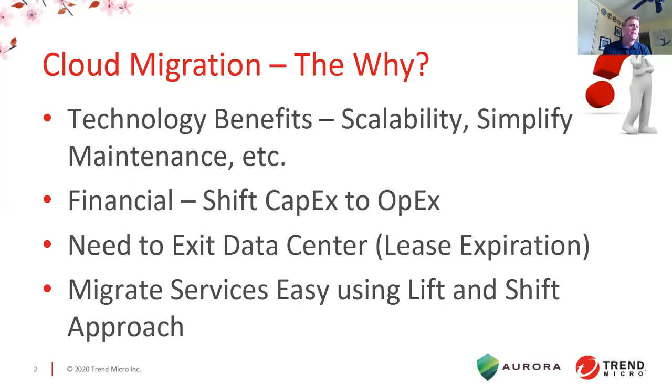You also have maybe a lease expiration as part of a data center exit or other things that might help drive that exit from data center technologies, like, again, adopting newer components that you're not making a big upfront investment cost on as well. And then finally, the ease of using a migration like a lift and shift strategy, where you're taking a workload that was traditionally on-premise, maybe a virtual machine, and you're just shifting it up into the cloud now, taking advantage of maybe some more resources that you have up there, or simply, again, taking advantage of some of these other things here that you see on the why as well.